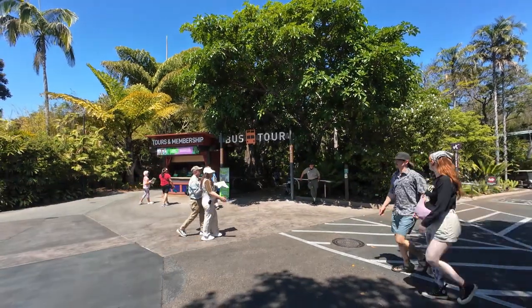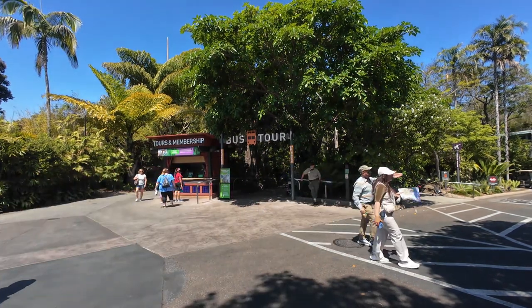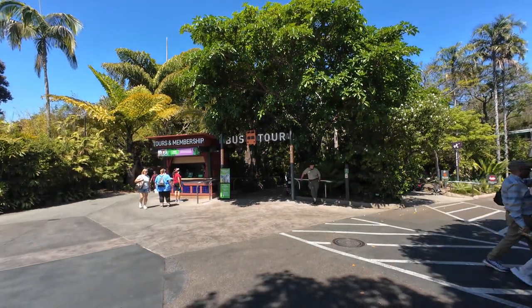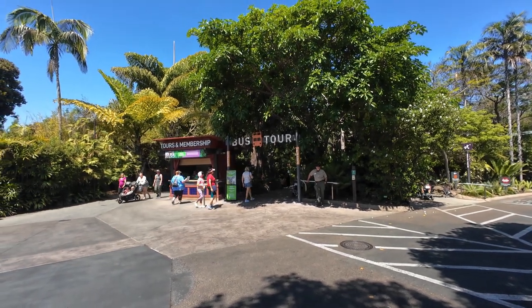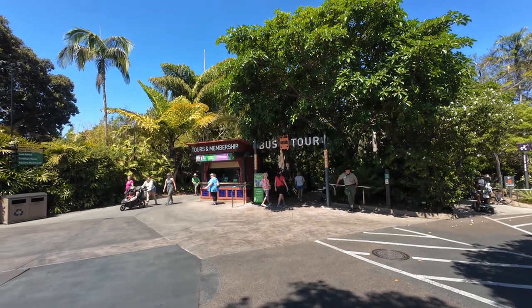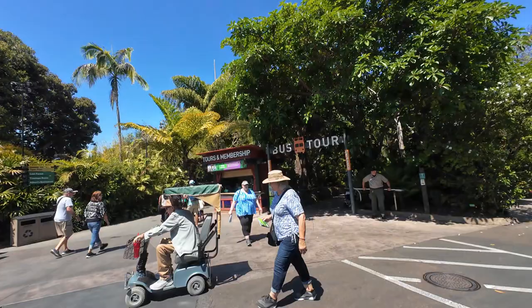One of the other things worth noting too, which is always beneficial to know, is that the park has its own free Wi-Fi as well. So make sure when you get here, you hook up to that so that you can download the app over Wi-Fi and all the other information that you might need. All right, let's go hop on the bus tour.